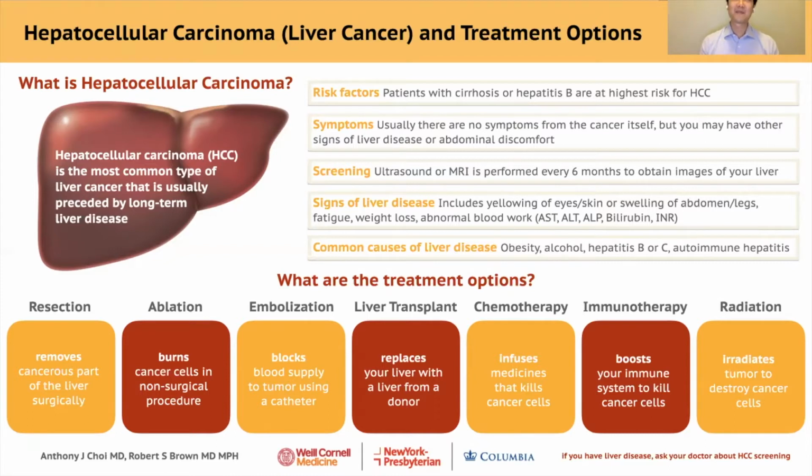So, what is hepatocellular carcinoma? It's the most common type of liver cancer, and it occurs mostly in patients who've had long-term liver disease. It might be referred to as HCC for short, or just plainly liver cancer.